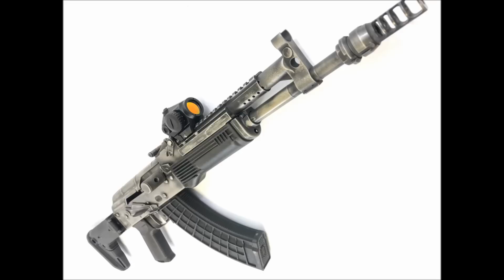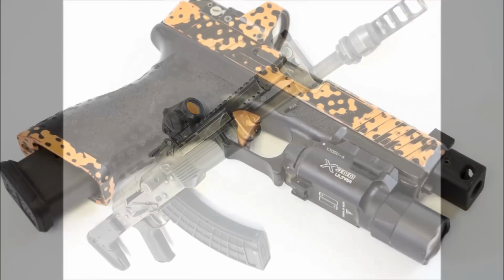I mounted a Vortex Crossfire red dot and zeroed it at 50 yards. I shot a number of 5-shot groups at 50 yards. The best groups were around 1.5 inches. The extreme spread of the groups was 2 1/4 inches. Fairly typical accuracy for an AK.